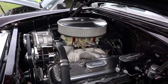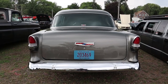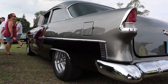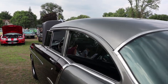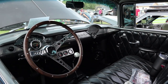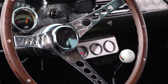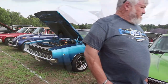Got a 468. Got beer? It's gonna cost you a ham. Okay, I got some. Man, a '55 with a 468 big block in it. That is crazy. Nice. Five speed. This thing is awesome. Man, what a sweet machine.